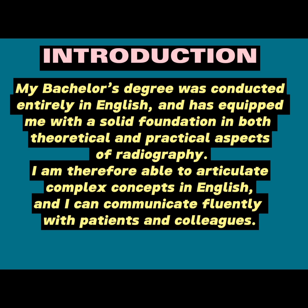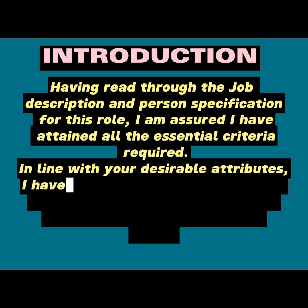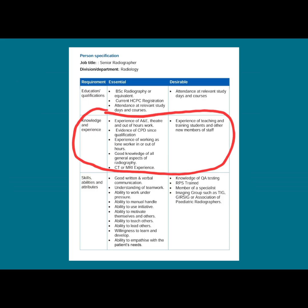An example of how to do this is, having read through the job description and person specification for this role, I am assured I have attained all the essential criteria required. In line with your desirable attributes, I have multiple certificated evidence to demonstrate my commitment to attending relevant study days and courses, and I am confident that my clinical experience, proficiency, and technical expertise align seamlessly with the person specification requirements. Now, on to the second section of your ready-made table of content, which is the knowledge and experience section.